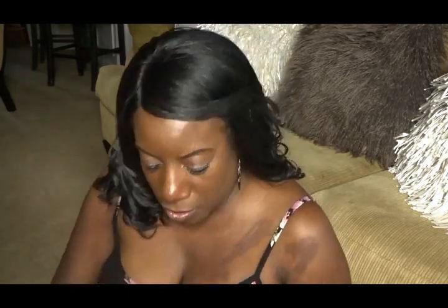Frosted Cranberry. This smells so good, and what this says, it's made with notes of iced cranberries and orange essential oils.